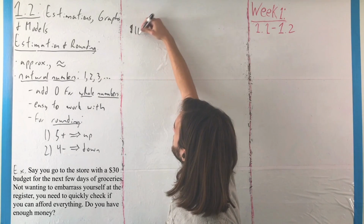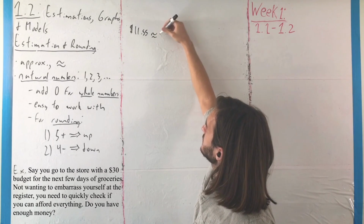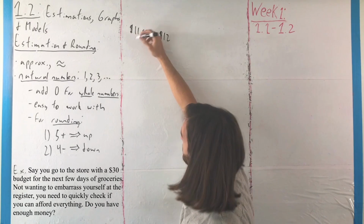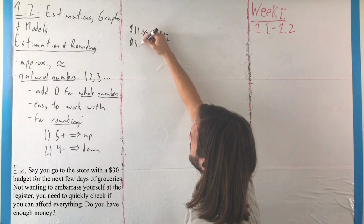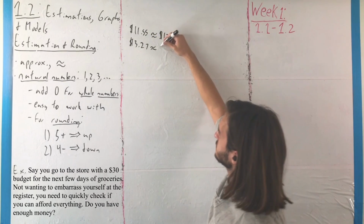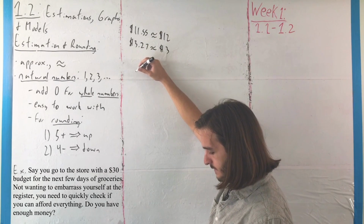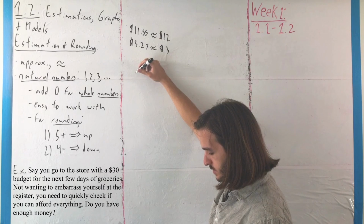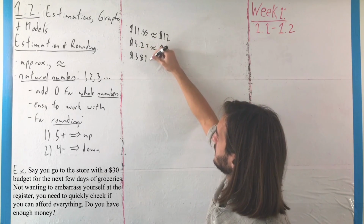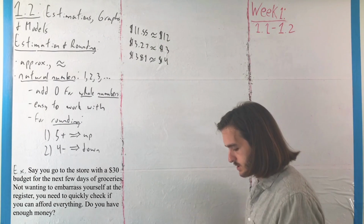So, we would take that $11.55, round to the nearest dollar, that's a 5, tells us this is about $12. For the cereal, we would get $3.27. See, the nearest dime there is 2 of them, so this rounds down to $3. Then for the chips at $3.89, we would round that one up because we got an 8 there to $4.